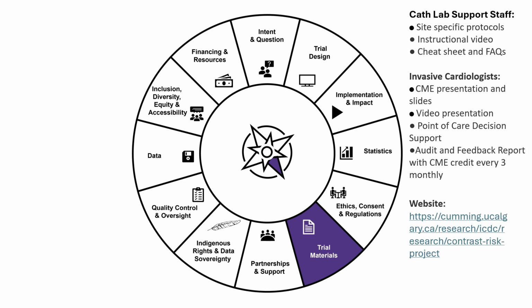Trial materials. For the support staff in the cath laboratories, including nurses, educators, physiology and radiology technicians, we worked together to develop site-specific protocols which were tailored to the resources, infrastructure, and workforce composition in each site. We developed instructional videos which complemented in-person educational sessions, as well as cheat sheets and frequently asked questions documents to help guide staff and remind them on how to use decision support tools.